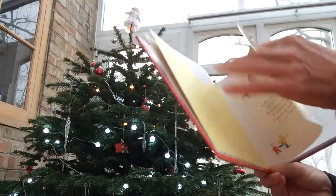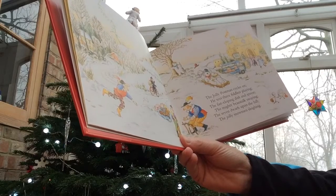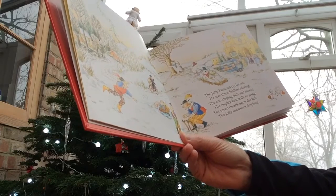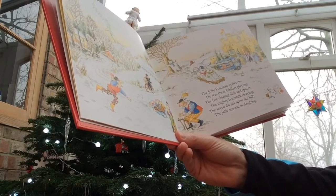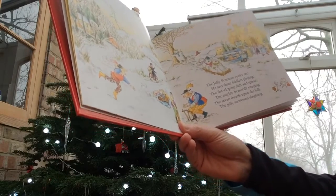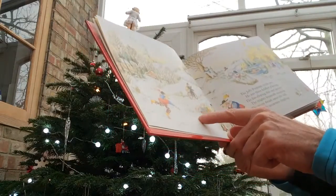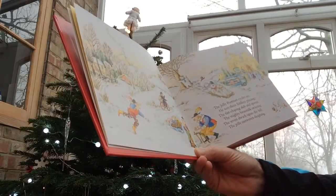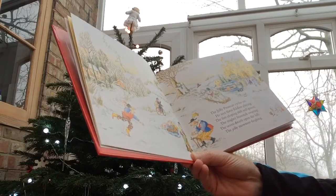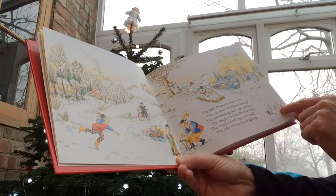Okay, the postman goes on his way. The jolly postman cycles on. He sees three fiddlers playing, the dish and spoon running away, the mighty beanstalk sways, the seven dwarfs upon the hill, the jolly snowman sleigh. So look, if you remember Jack and the Beanstalk, we've got a beanstalk there. We've got the three fiddlers. We've got the snowman on a sleigh. And we've got the seven dwarves. We've got the dish run away with the spoon.